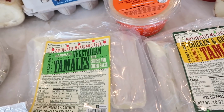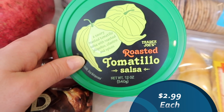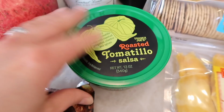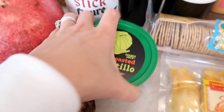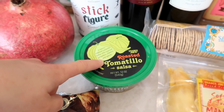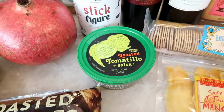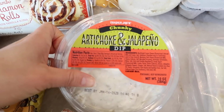Now, for the tamales, I actually picked up some tomatillo salsa because I felt like that would go really well and complement it. It's the fresh tomatillo, so it's really yummy, and I love this. This salsa is so good, and it's very versatile too. I've made enchiladas with this as the green sauce on top. This is something that I should have in my fridge at all times, but I forget about it.